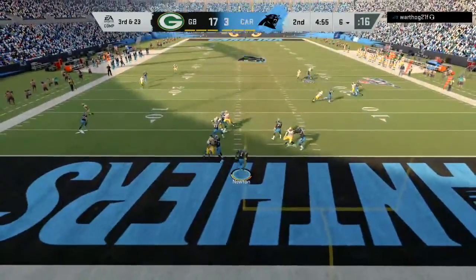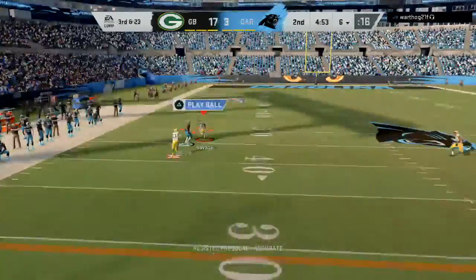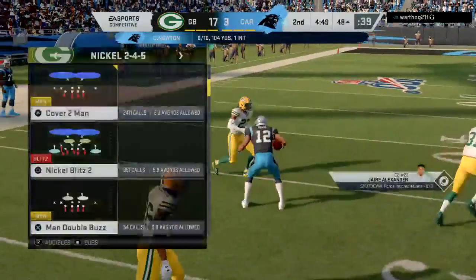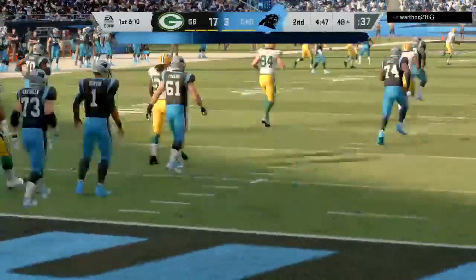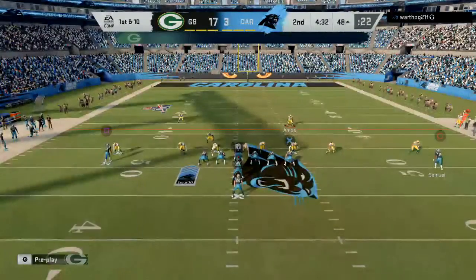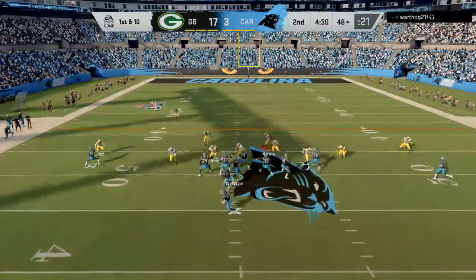3rd and long. It's Newton. He's going to look deep for more. Well, this is taken in. It's complete. And all the way to the opposite 48. A big play there for the Panthers. 46 yards.